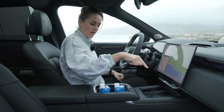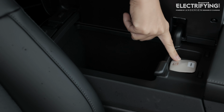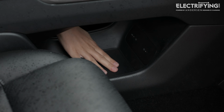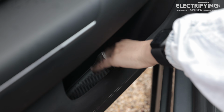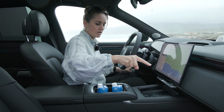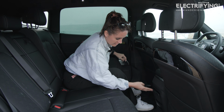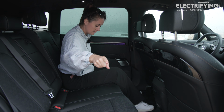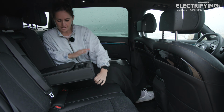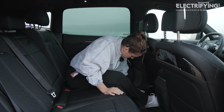Here we go. Right. I would make that 1 for wireless charging, 2 cup holders, 3 in here, 4 for your key, 5 down here in the doors, 6. There's also a little one there. 7, 8. There'll be the same on the other side. 9, 10, 11, 12, 13, 14, 15, 16, 17, 18, 19, 20, 21, 22, 23.